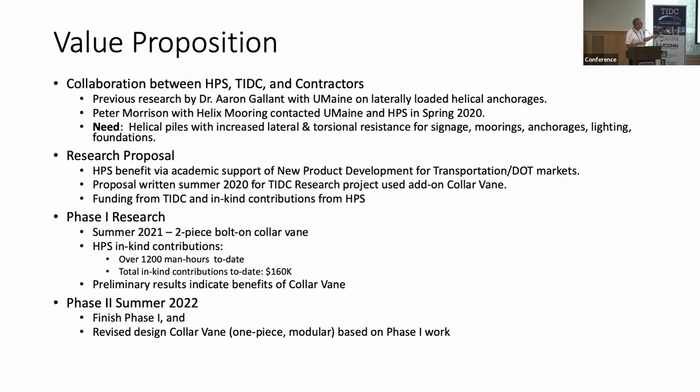So the need here is, and we're going to talk about helical piles. If you're not familiar with that, you're going to see a few examples of them in this presentation. They're a steel foundation product that is screwed into the ground. It's very effective at transferring axial loads, so tension and compression type loading. Depending upon the geometry, it's not as effective at resisting lateral forces because it's generally a slender foundation element.